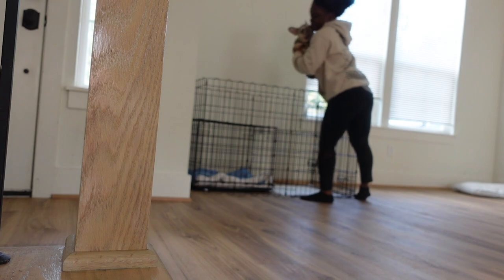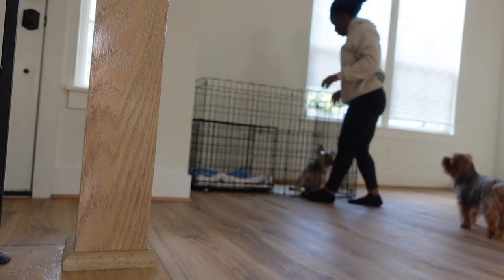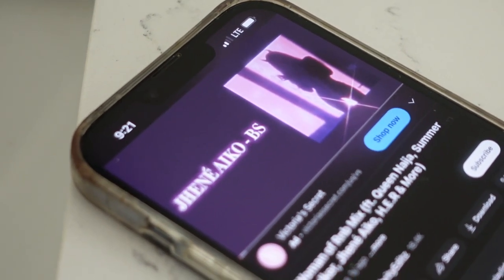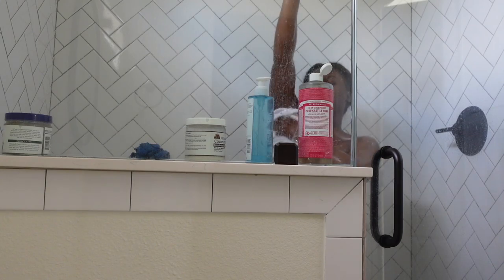And when it's time for me to go take care of myself, as far as I'm going to shower, I like to put Blush up because she still is a baby. So I don't like to have her out when I am not supervising her. So now I'm about to go into my little morning shower routine and just vibe real quick and just shower, do my skincare and all of that.